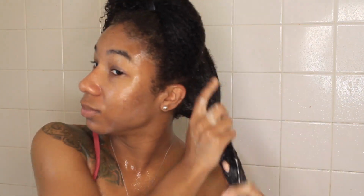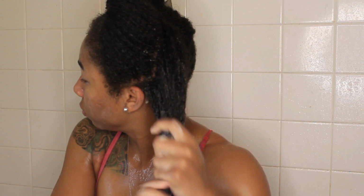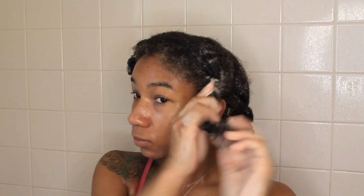And look at that, it's just melting right into my hair. I don't know if it's because my hair is drenched, but the product just melts into my hair, and I instantly see the moisture. So this hair mask was pretty good. I'm not going to knock it.